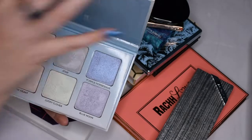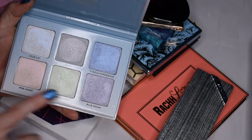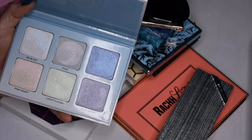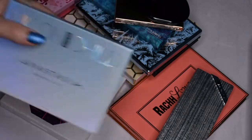Moonchild from Anastasia Beverly Hills. Absolutely gorgeous duochrome palette. I really enjoy this Lucky Clover shade. Pink Heart is gorgeous. These bluey purple shades are a little harder to work with to make them look nice, but I do really enjoy the palette, so I'm definitely going to hang on to it.